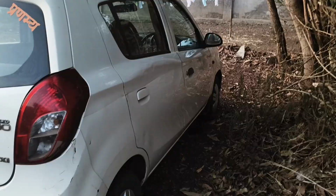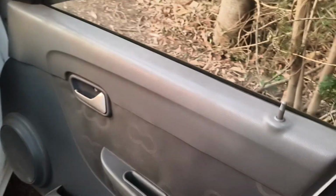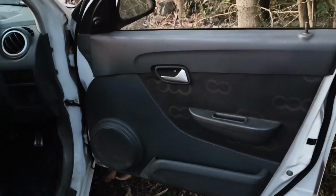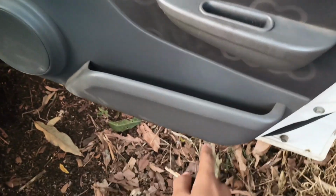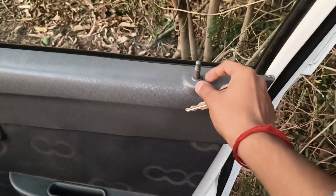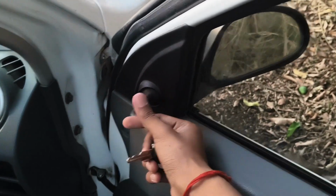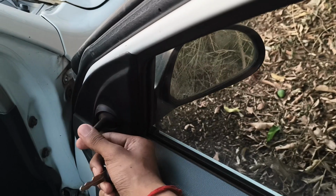And let's see the interiors of the car. The side profile of the car. And here is the keyhole for locking and unlocking the door. Let me unlock it, and let me show you the interior of the car. So this is the view of the door. You would get to see here one speaker and some space, and here you would get to see a silver colored door handle, and here is the place for unlocking and locking the door. And you would also get to see here internally adjustable ORVM controls. You could adjust the ORVM just like this.